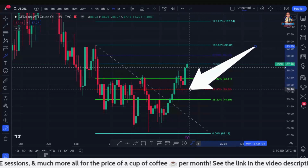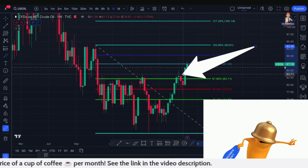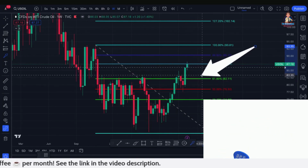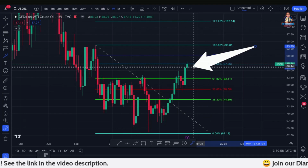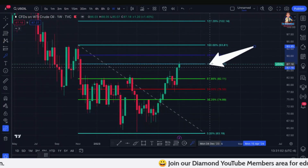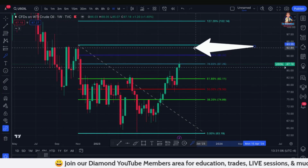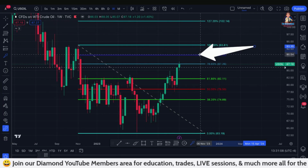Now, the other interesting fact is that, yes, this past 2 weeks, we did close above these highs here. So based on price action, we moved higher. And then are we going to reach the 88 or the 100%? That's one of the things that we all don't know.